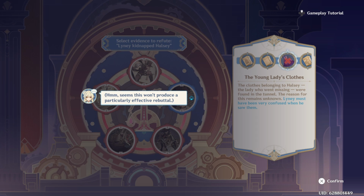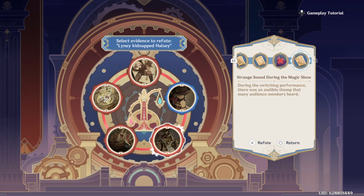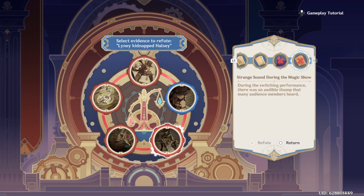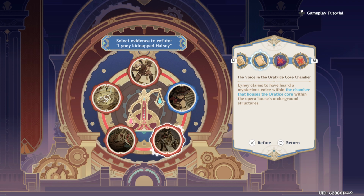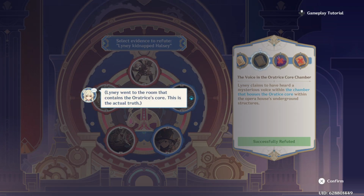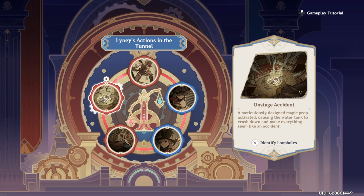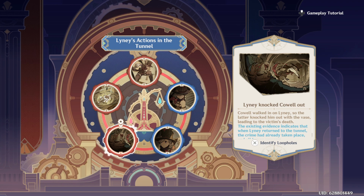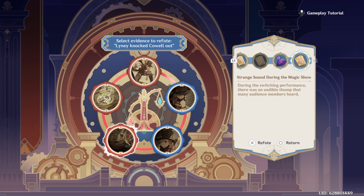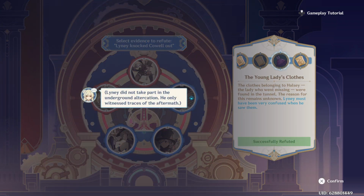Seems this won't produce a particularly effective rebuttal. Linny went to the room that contains the Oratrice's core. This is the actual truth. Linny did not take part in the underground altercation. He only witnessed traces of the aftermath.